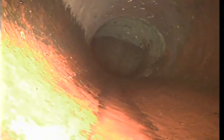Line consists of 4-inch clay tile from the clean out all the way to the city tie-in here. So we're going to start pulling back here. Integrity of the line seems to be in good shape. I didn't really notice any bellies, just root intrusions through the tie-ins of the pipe.